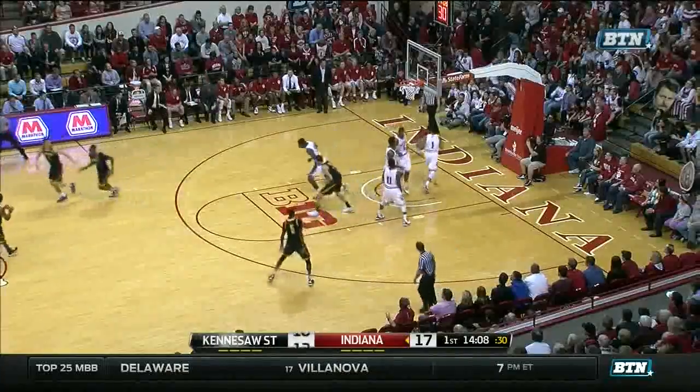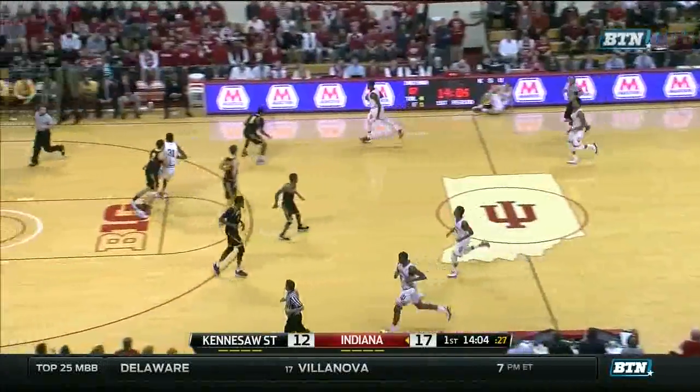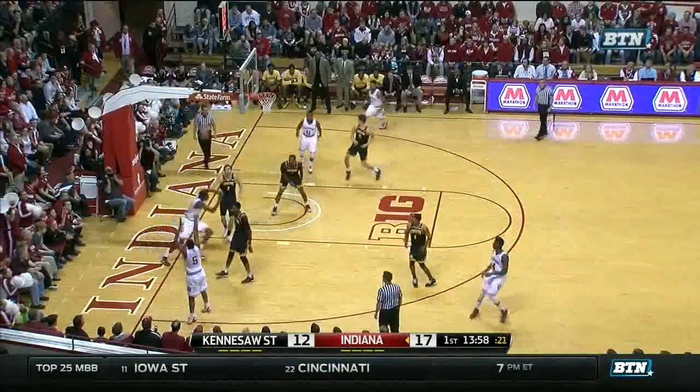Ray over Bryant and scores. There's action there for Kennesaw State. It's the same spot, though. It's that high post area. You have to keep the ball out of there. And whether it's going to be with ball pressure or bringing a man there, you got to keep it out.